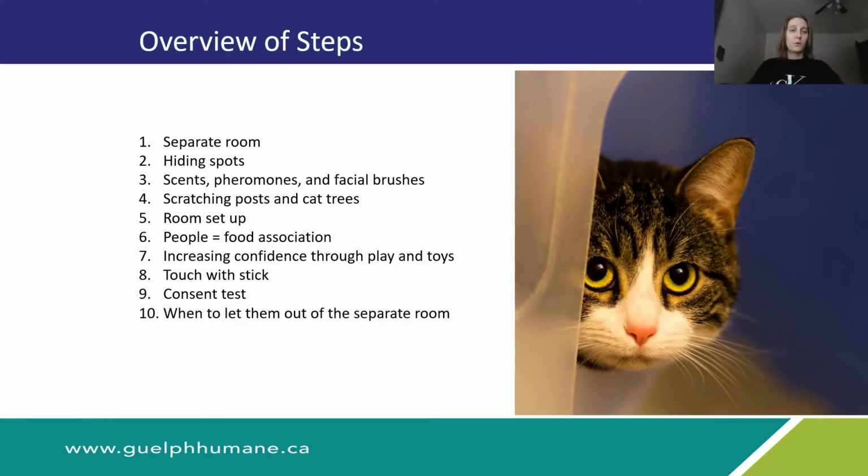So the overview is having a separate room, offering lots of hiding spots, using scents, pheromones, and facial brushes, having scratching posts and cat trees, how to set up the room, having people equal food and building that positive association, increasing confidence through play and toys, using a stick to touch first, all about the consent test, and then when to let them out of that separate room.